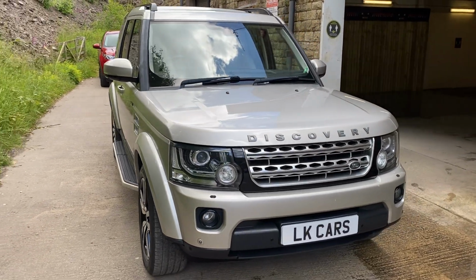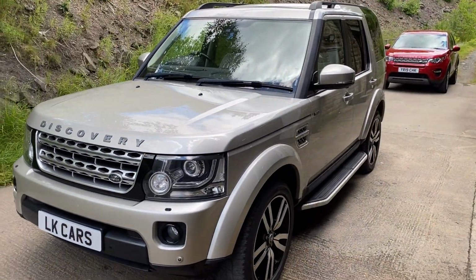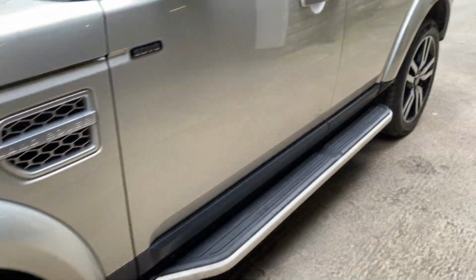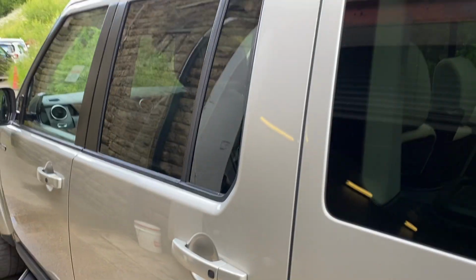Today we have our Land Rover Discovery HSE Luxury. It's a 2015 64 plate, finished in Aruba Gold Metallic. All the wheels are in great condition, as is the bodywork. No dints, bangs, etc. on the car. Rear tinted glass from the B post back.